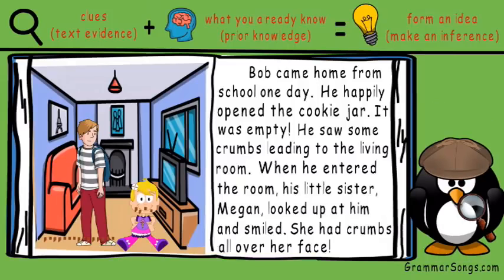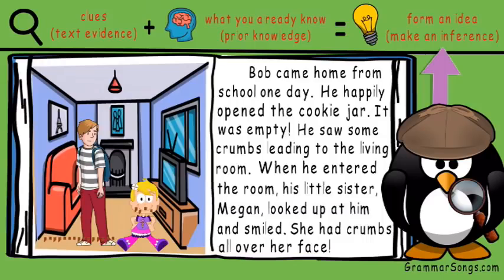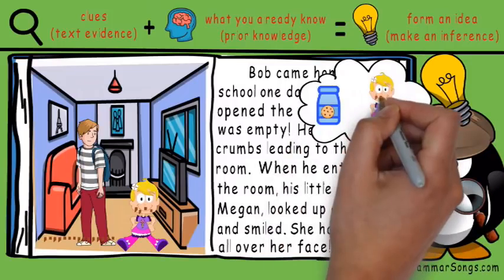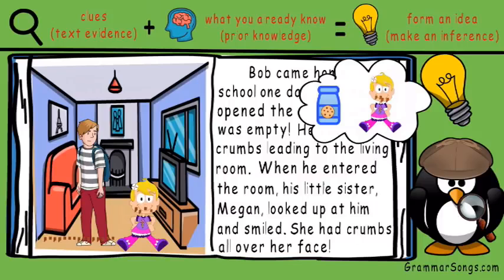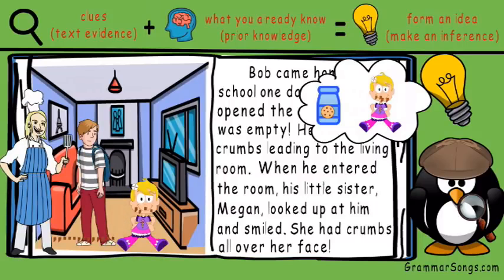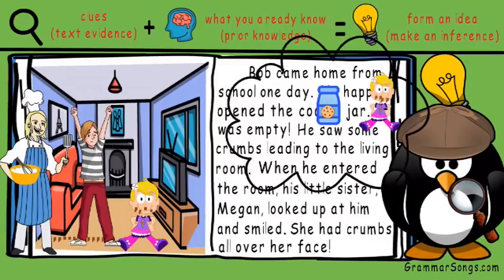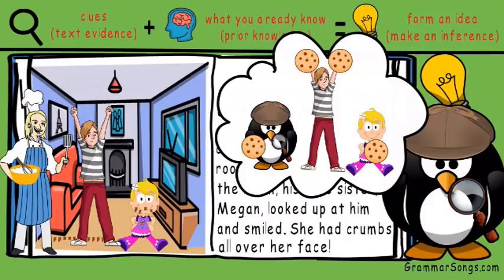Very good. Now put your clues and prior knowledge together to form an idea or make an inference. I know! The cookie jar was empty because Megan ate all the cookies. It all makes sense. The empty jar, Megan's face, and the crumbs. Poor Bob. Bob! Megan! I'm baking some chocolate chip cookies. Hooray! Hooray! I infer we will eat cookies today.